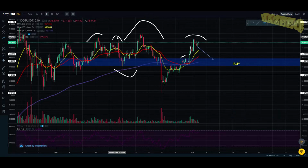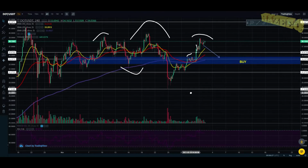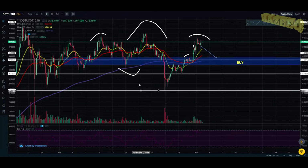It did get a pump recently, so I don't know if there were any announcements, but Polkadot did get a nice impulsive wave over here, as you can see. So that was very good. And so yes, we have a couple of patterns playing out right now, and we do have this neckline over here. So it doesn't matter if this is an inverse or a head and shoulders pattern, an inverse or not an inverse head and shoulders pattern.